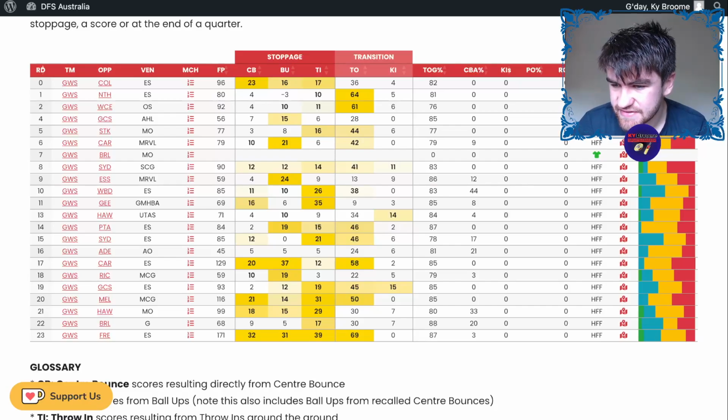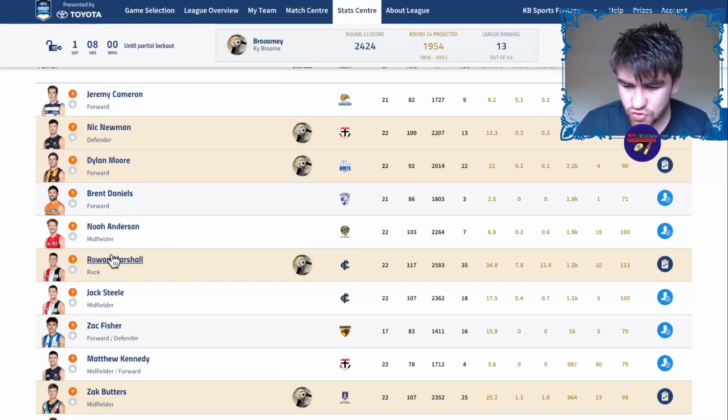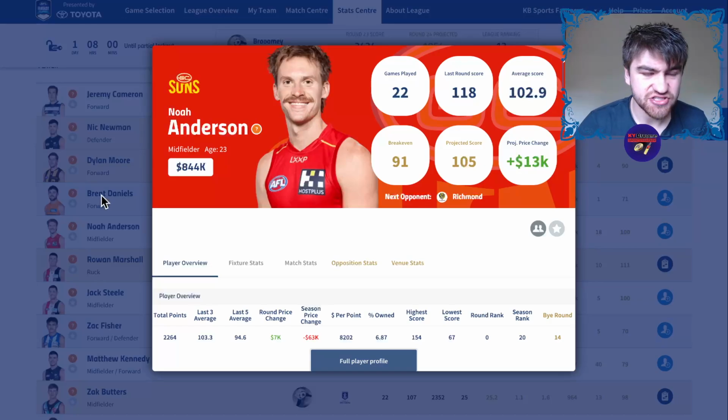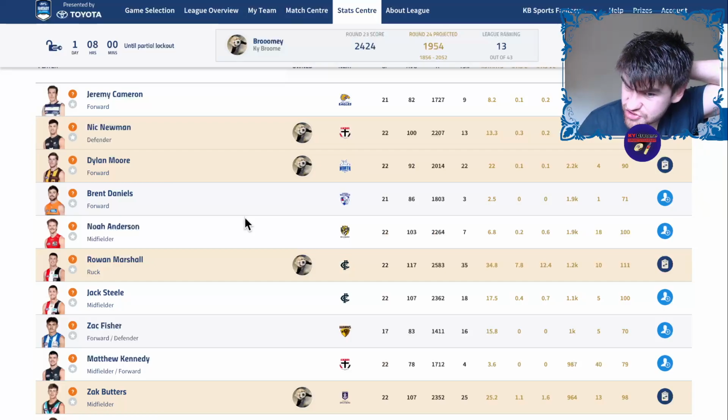We grab that, then we go back to here. No, don't want that. Down one more. Noah Anderson plays Richmond. I think this one is a really good matchup to jump on, to be honest with you. 844k, so you can probably save some cash here as well, doing something there. And yeah, so I think Noah Anderson could be a really good option there.